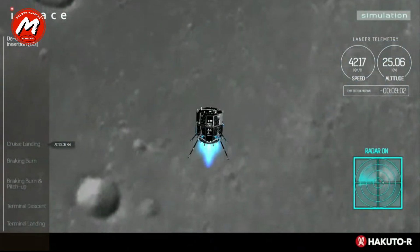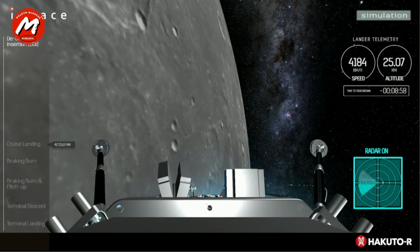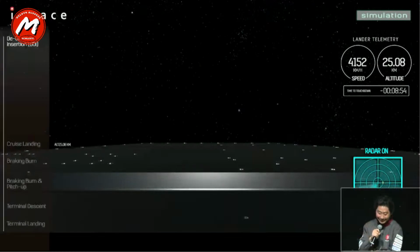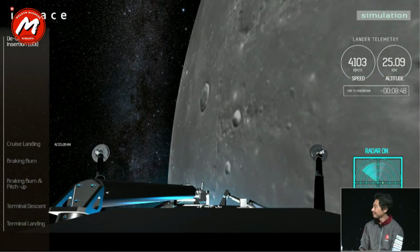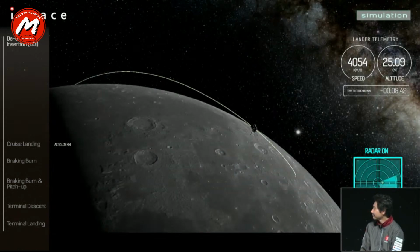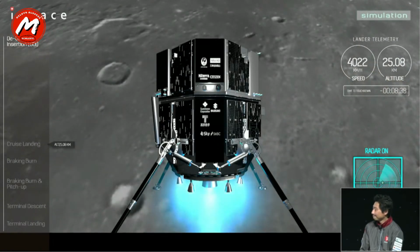So, Hakamada-san, seems like it's really happening. How do you feel? Well, it's really happening. Yes, very, very excited to see the very final phase of the landing soon. Yes, so we can really just hope and send our good energies towards the lander. So Hitachi-san, looking at the display, what is the status?